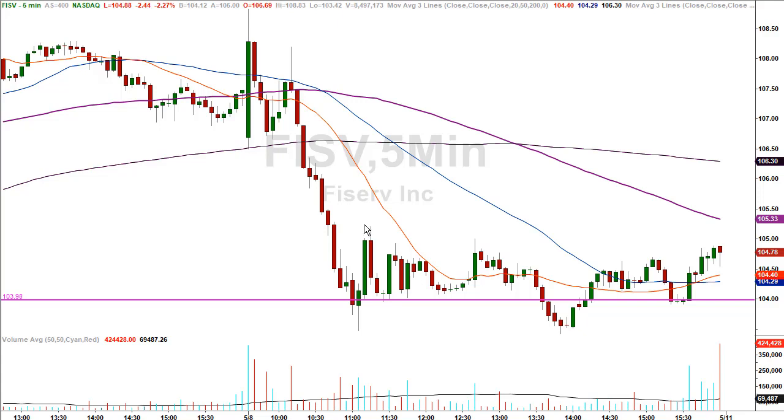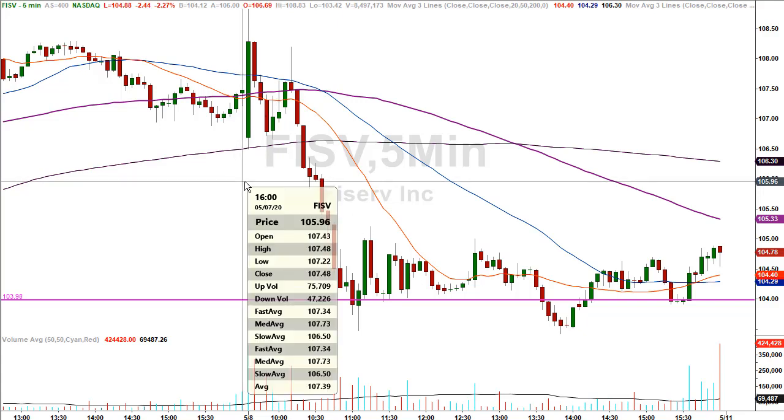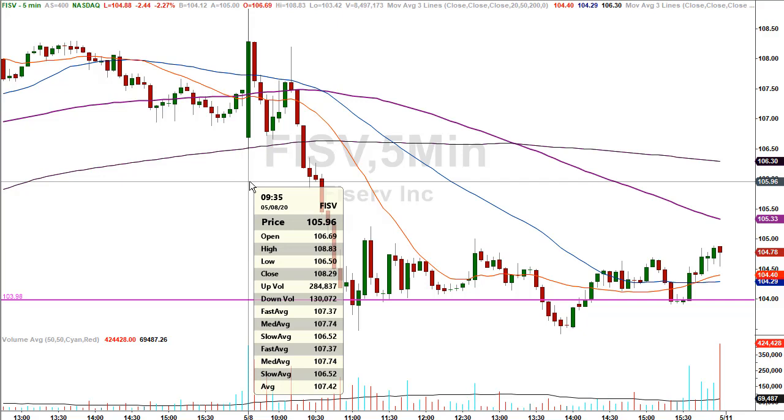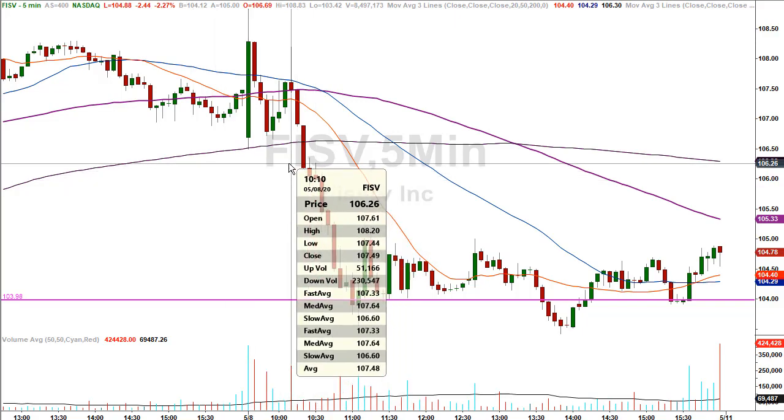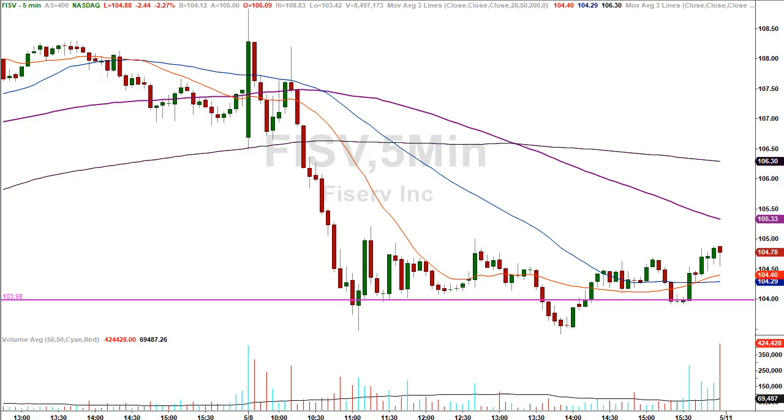Look what happened at the opening bell. Here's yesterday's close, or Thursday's close. This is the first 5-minute candle of Friday, and it had a high of 108.83, and then it came down later. It didn't come down till 10:10 in the morning.